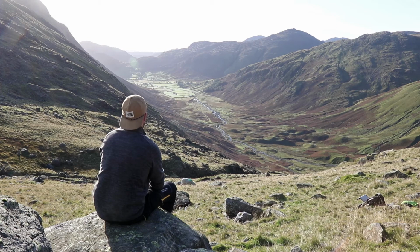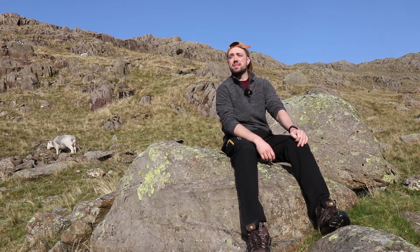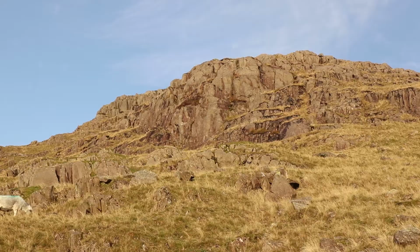So yeah, that was quite a steep climb coming up through Stake Pass here. But it's so nice up here. I've got so lucky with the weather today. Yeah, I've not seen anyone else about, unsurprisingly, because I think you have to be absolutely mental to climb up here at this time in the morning. There's literally no wind about.